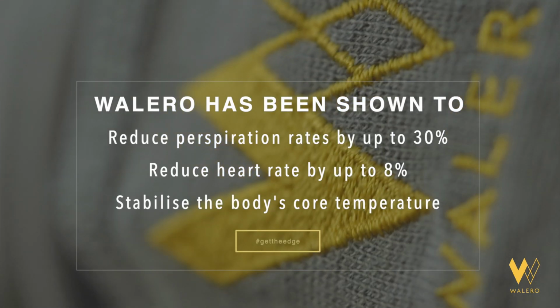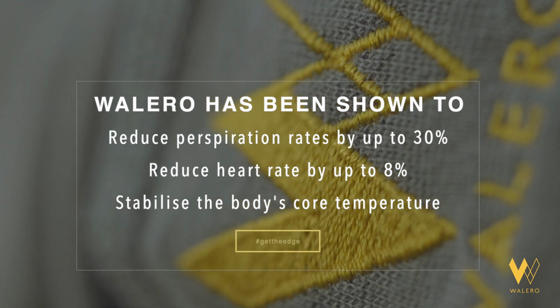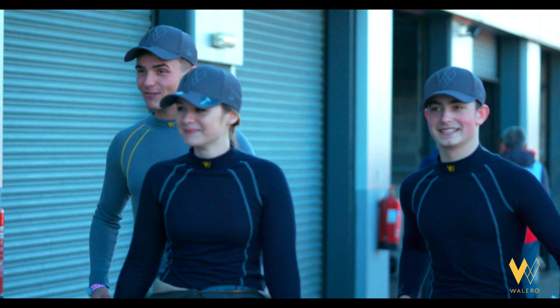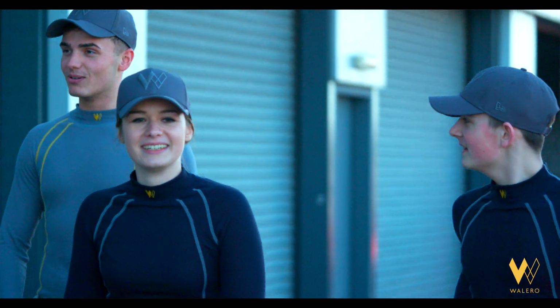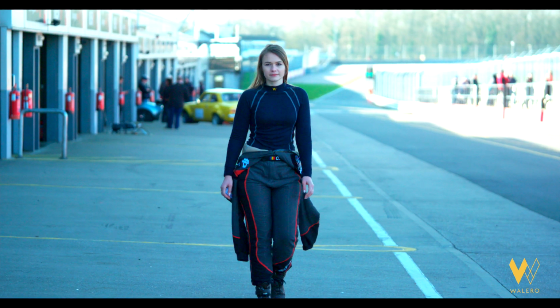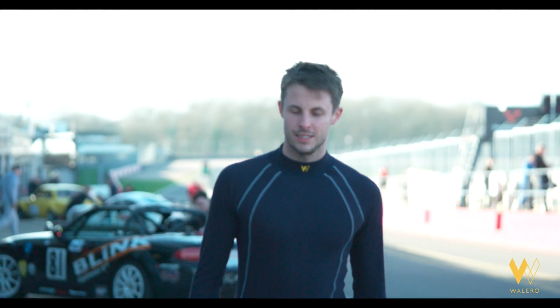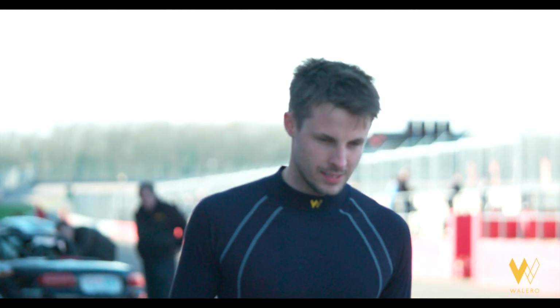From this process, we've actually reduced heart rate and dropped perspiration by up to 30%. We're working with more of a prevention rather than cure. We actually just stop you sweating as much. And because of that process, your body's actually able to stay hydrated, and that in turn reduces the effects of heat stress and fatigue.